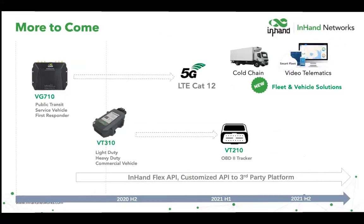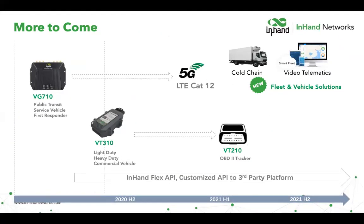So after that, some of our customers may want to know what we have in the future, because we are near the end of this year. So what are our plans, our roadmaps for next year? Here you can see a very brief overview. Now we have the VG710.